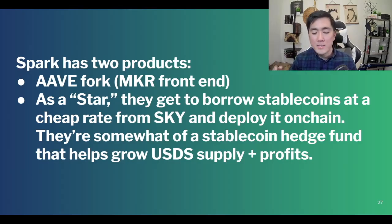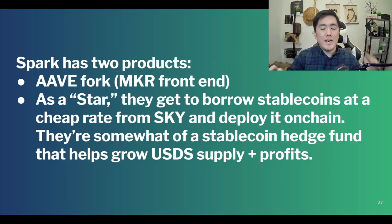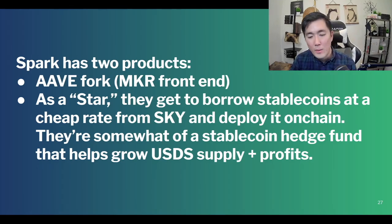So Spark helps expand the USDS supply to other chains and new projects, and Sky is trying to be this conservative parent, like an umbrella DAO. Then there are going to be all these new projects, and their sole purpose is to grow USDS in exchange for this cheap stablecoin rate. So it's kind of like a stablecoin hedge fund, if you want to think about it that way.